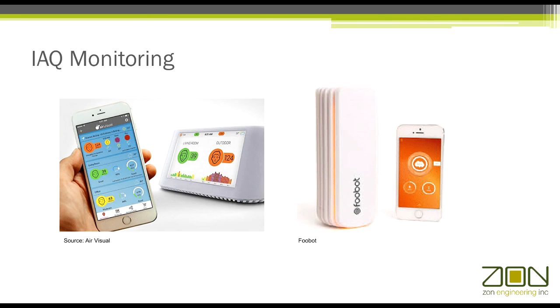I won't get into products on this, but there's a ton of new apps and software and products available for indoor air quality monitoring. Some might even argue to a fault. We can probably start getting really scared about things that aren't a major issue. But I think awareness is always the best. So I think it's a good strategy.